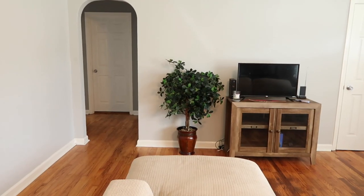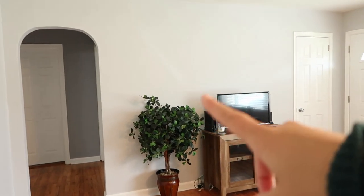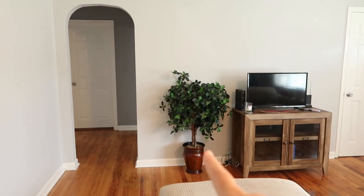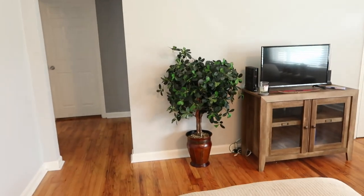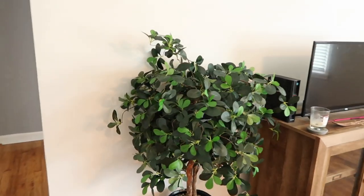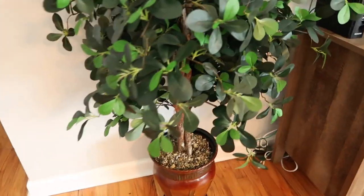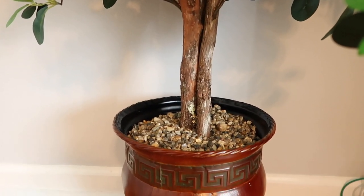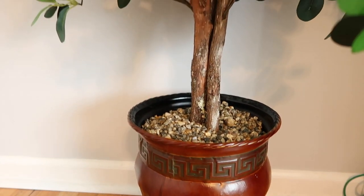Okay, so here it is right next to my TV. Eventually I would like to build in a white fireplace and get a bigger TV. So this tree will be here for a long time because it would look great next to that as well. This was only $7. Yeah, it's perfect. I am so happy about this. That's why I saved it for the last one. It looks pretty real. The pot is amazing, with some rocks. That's all I have for you guys today.